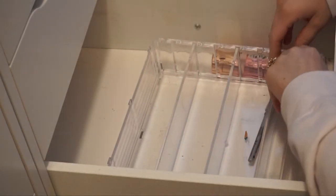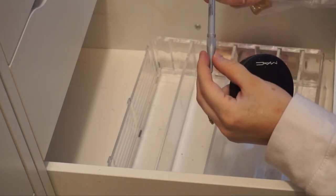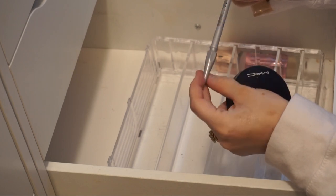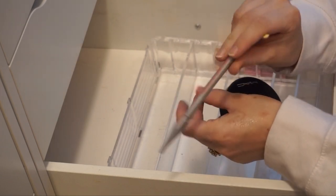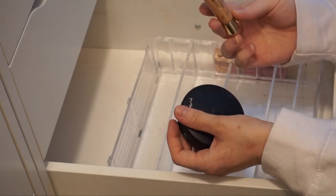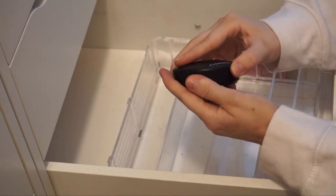Alright, we're almost done here. So this is a precision brow, but I believe this is in like dark brown or something. So I'm gonna get rid of the Benefit precision brow. This is a Tarte Pro Glow liquid highlighter. Don't need this. I don't like liquid highlighters that much.